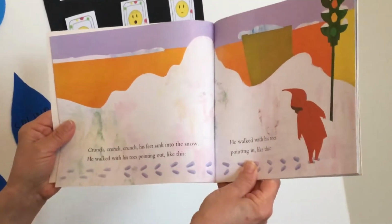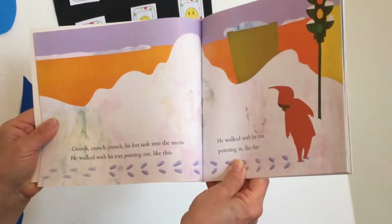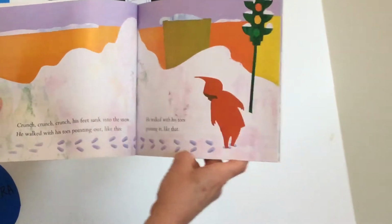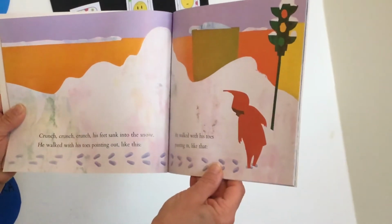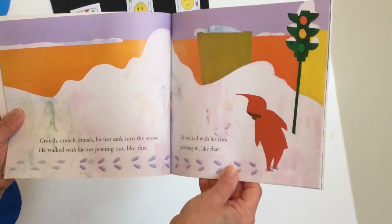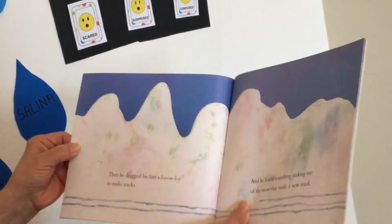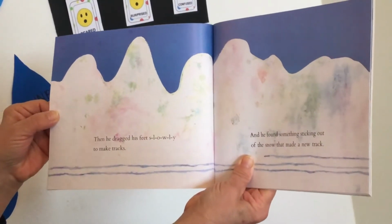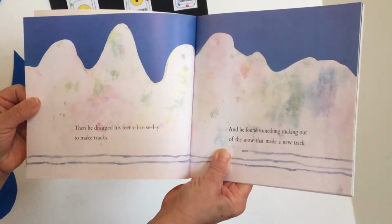Crunch, crunch, crunch. His feet sunk into the snow. He walked with his toes pointing out like this. You see how? Look at the feet. Peter's feet. He walked with his toes pointing in like that. And then he moved his feet slowly to make tracks. And he found something sticking out of the snow that made a new track.